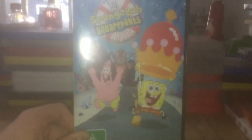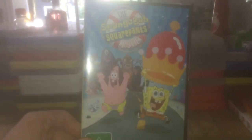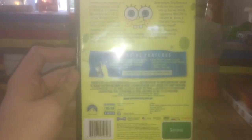Next up is the SpongeBob SquarePants movie. This is the only SpongeBob DVD I got. Front, the spine, and the back. It's got special features and shows behind the scenes and the cast. Here's the disc.